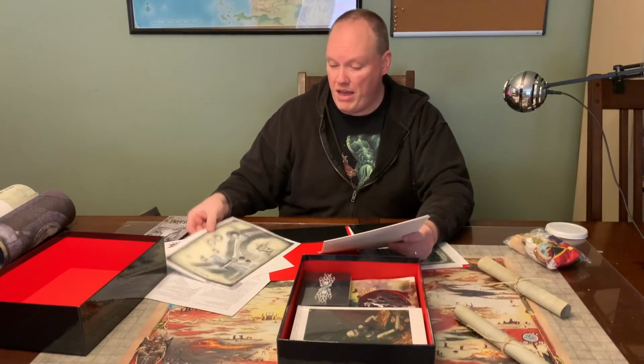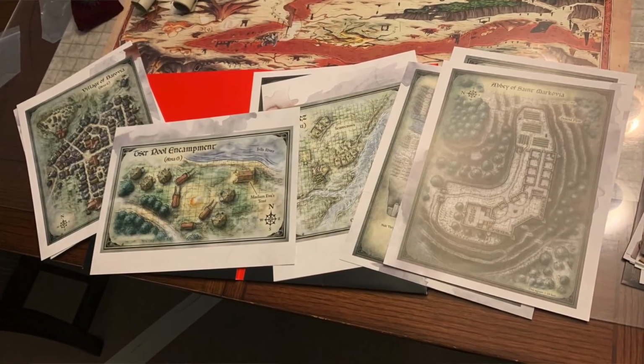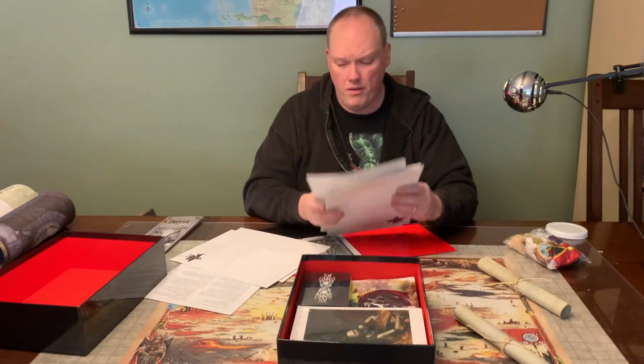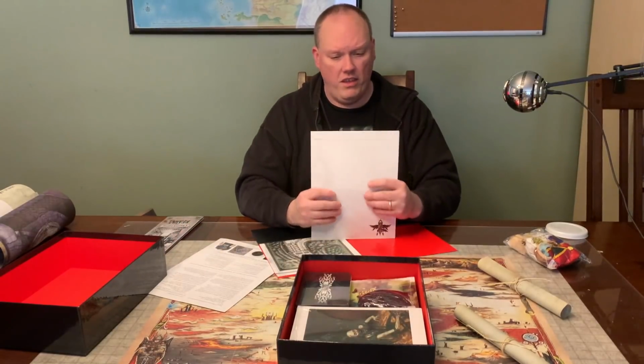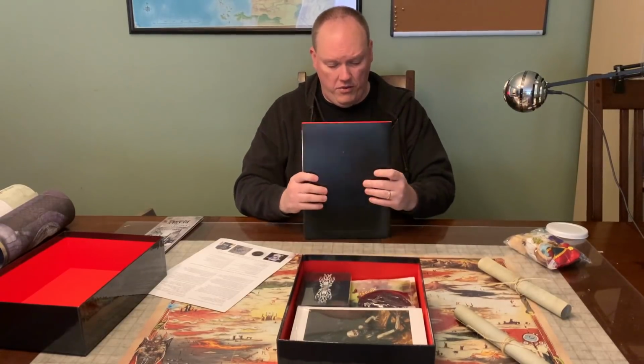You can kind of set them out. They are not numbered, so you can set these out and show them to your players, and they can talk about where they're going. Beautiful artwork. Again, really well printed, heavy cardstock. As good as anything you would want when you're printing out hand copies of locations. So that is really cool.